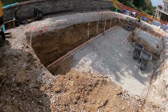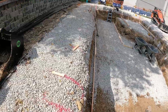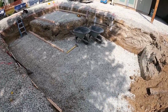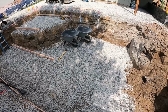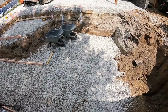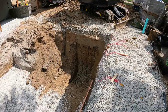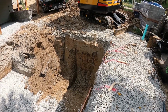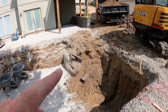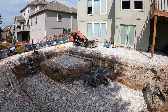All right, so we're back here on Monday, and we got some gravel in, compacted. This is 3/4 inch gravel we're using to kind of amend the soil a little bit, give it a really good solid base. Packed it in. We got our pit dug for our sump pump pipe, so we'll put an 8-inch PVC pipe there. And we still got to dig this section out, but we're using that for access to get in with our gravel with the ditch witch.